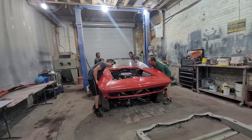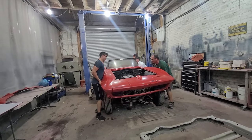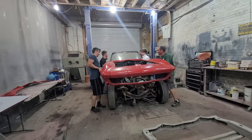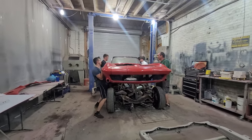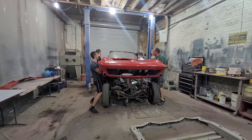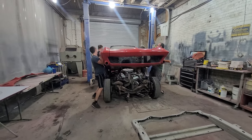I think there's still a few things that are connected. Try and lift it higher. All right, everybody lift. Okay, can we lift it higher?